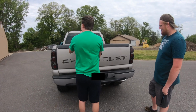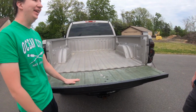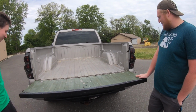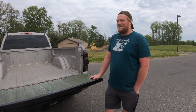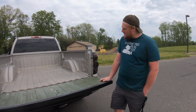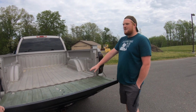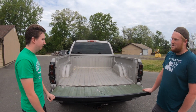All right. So if we open this, so we got this green here. You painted this yourself, right? This is supposed to be bed liner. But what happened was I only had 1 coat left in the can, so I wanted to see how it looks. I don't like it no more. So what's happening in the near future is this whole bed is getting Rhino Lined in black. Oh, cool. So that's the next project that's going on in the truck.